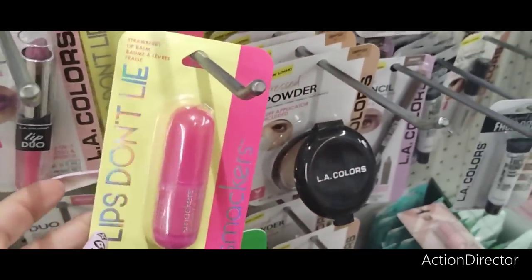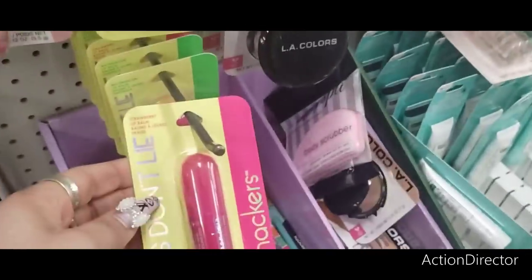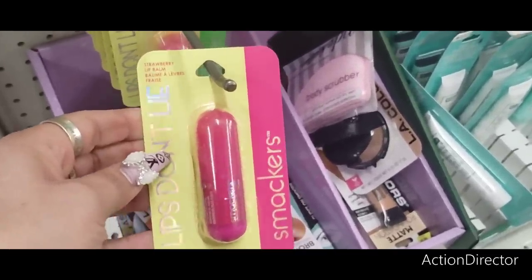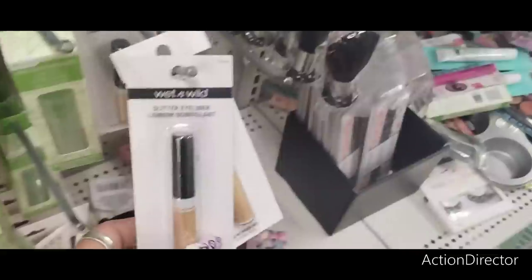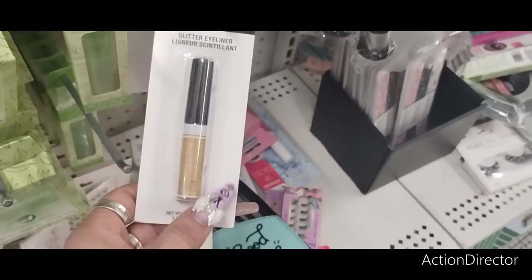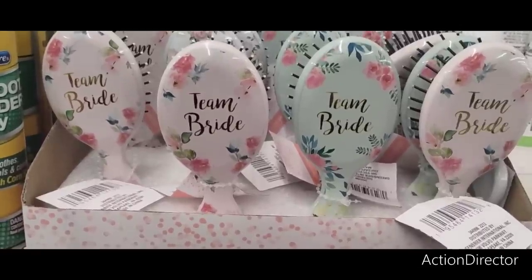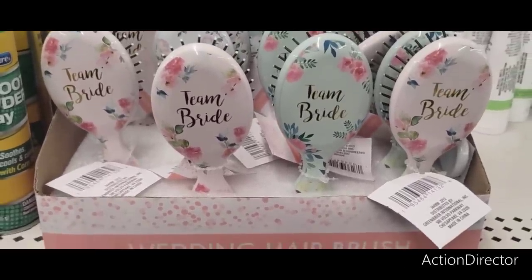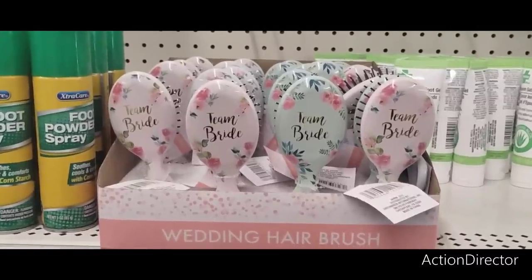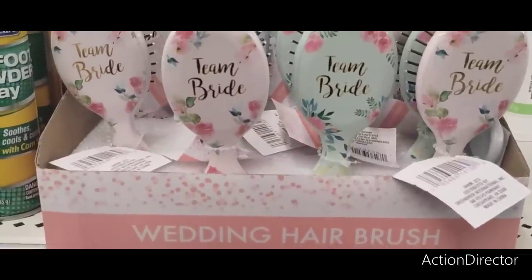Here they have more of the smackers. This is strawberry. And then they have the watermelon. I'm not sure if that's the same I showed you. It might be. Strawberry and watermelon? I don't remember. But anyways, it's out there. They also have the glitter eyeliner in gold. We've seen that before, but it's back out again. All right, they also have the cute Team Bride brushes, hair brushes, and it's in mint green and a pale pink, so that is cute as well.